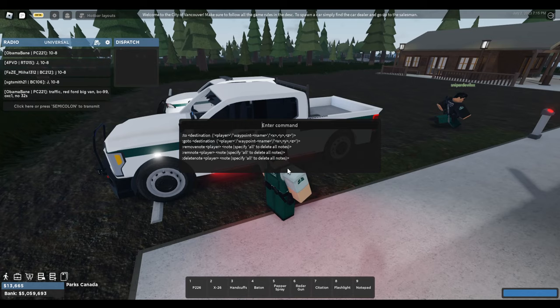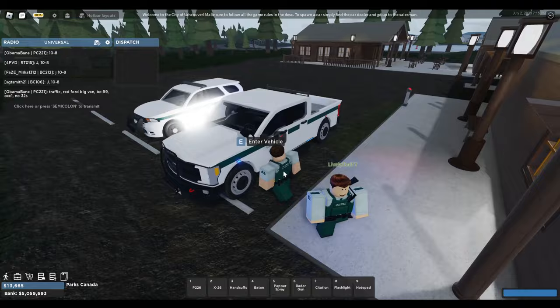Oh, looks like you're in the wrong car, Dad. Someone put me in here. I can't get out. No worries. That was weird. Anyways, you can go ahead and hop in the side, Dad.